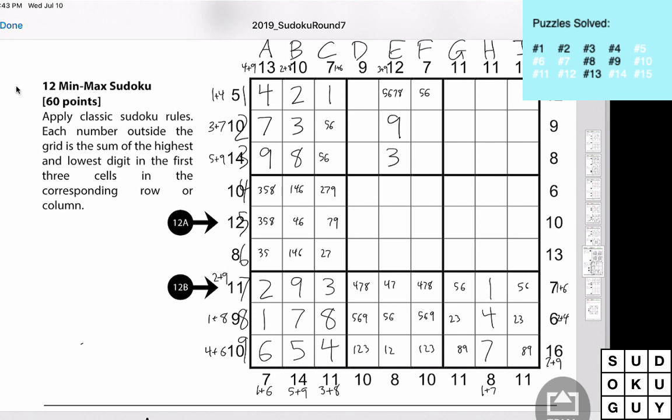Where might the 9 go? If the 9 goes here, then this 10 has to be 1 plus 9. Ooh, maybe I should be focusing on that 8. Or the 6, actually. I still really like this 6, that's very low.